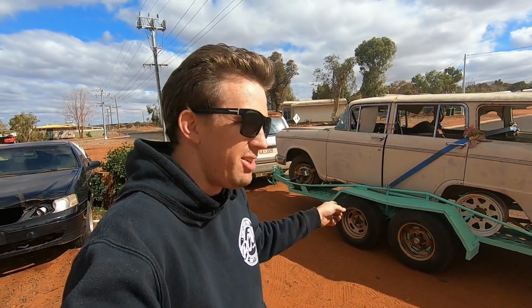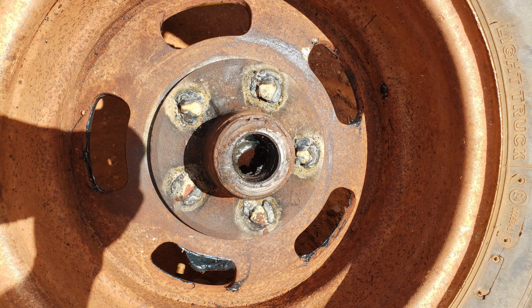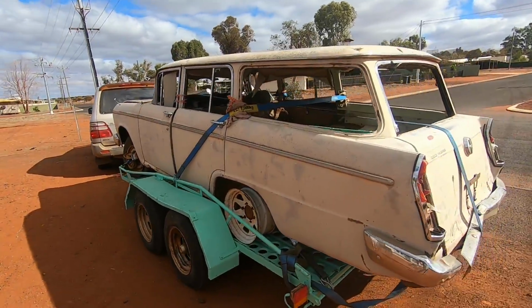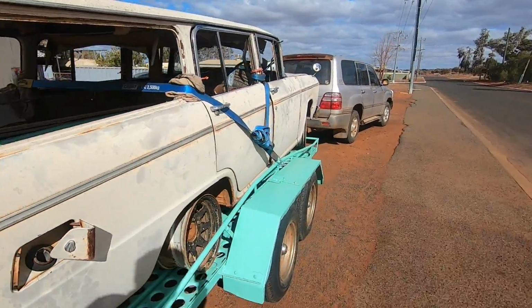So, how do you fix a hub in the bush when your studs come loose? Well, you just weld the suckers, because you ain't got no parts to fix it with. So we're definitely going to buy new hubs for this trailer. But besides that, it's been good. It's loaded, it's strapped down. Yeah, pretty much cue the time lapse and the 1,000 kilometer montage. See you on the other side.